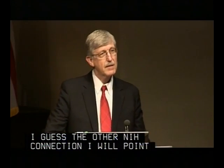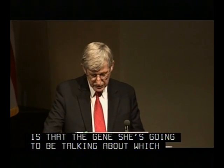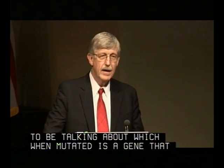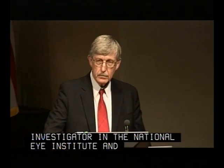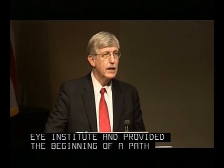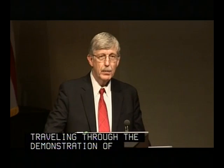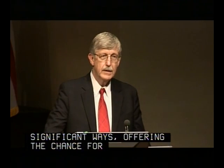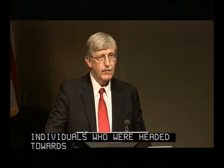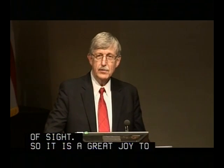I guess the other NIH connection I will point to is that the gene she's going to be talking about, RPE65, which when mutated causes Leber's congenital amaurosis, is a gene that was identified here by an investigator in the National Eye Institute and provided the beginning of a pathway that has led now to the story she's going to tell you, traveling through the demonstration of effectiveness in a dog model and on to the application to humans, and in very significant ways, offering the chance for young individuals who were headed towards complete blindness to actually have a recovery of sight.